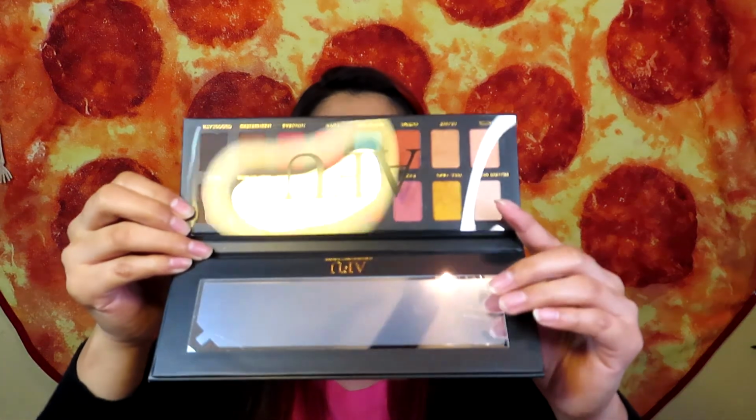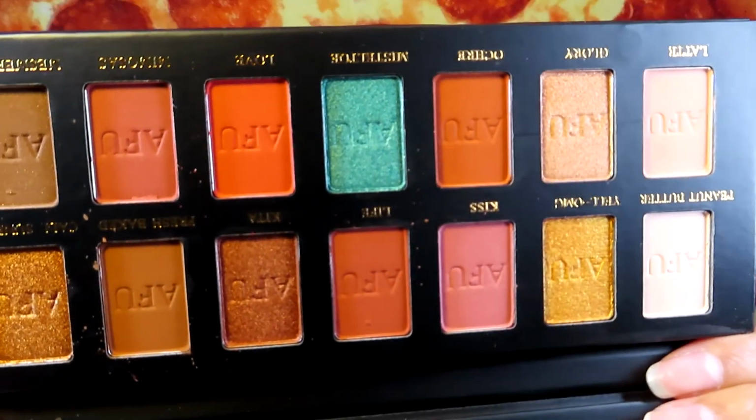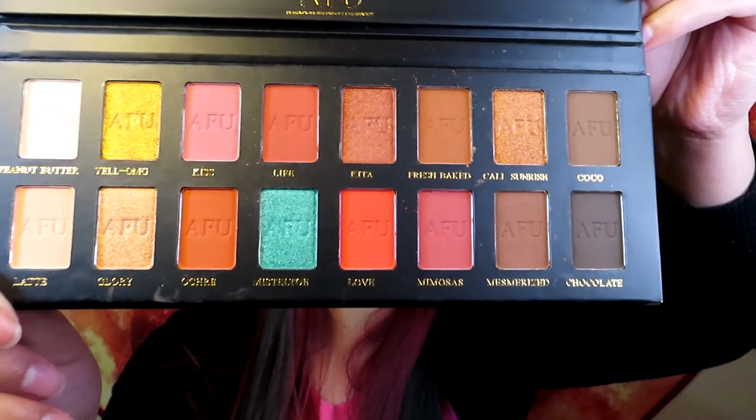And oh my gosh, these are so pretty, you guys. So this eyeshadow palette has a nice little mirror here, and it comes with a little plastic here. And here are all the shades. They're so pretty. I love the red and the greens and the light pinks and all the shimmers. I can't wait to try this out. It looks so pretty. So the names here are Peanut Butter, Yell OMG, Kiss, Life, Kita, Kita, Fresh Baked, Cali Sunrise, Cocoa, Latte, Glory, Ochre, Mistletoe, Love, Mimosas, Mesmerized, and Chocolate. So they're all so pretty, and I can't wait to try it out.